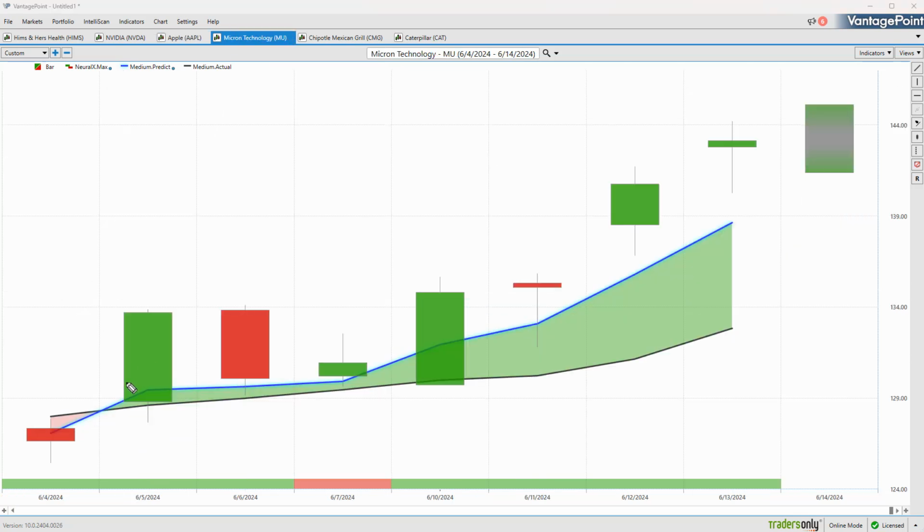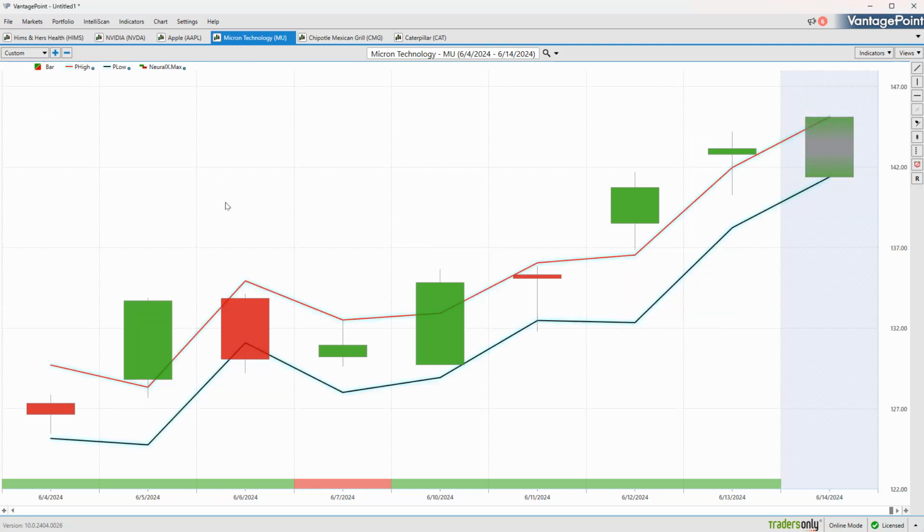Micron is running sideways, but we see coming into this week, blue line over black line, Neural Index bullish. And again, we can take a look at really throughout the marketplace, how are these predicted high and low levels performing? So when you come into the week and say, okay, I want to get a position here on Micron, well, where do we want to be buying in? Well, you see coming into this trading day, let's look to accumulate a position down here at these predicted lows.